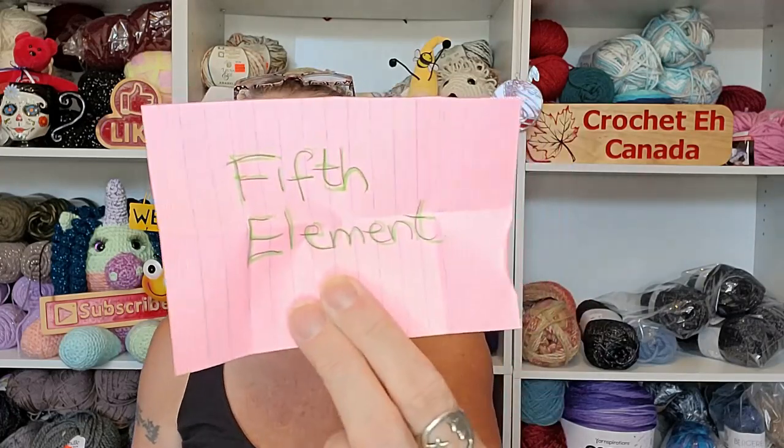I've done a whole bunch of different things, and I'm running out of ideas, to be honest. Thank goodness the year is almost over. So this challenge is all year long. And this month was my month to choose, and I picked Fifth Element. There's a lot of colors in that poster. I'll put it right here.